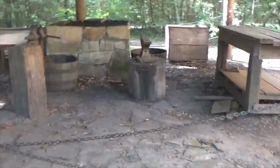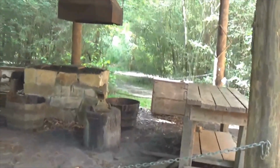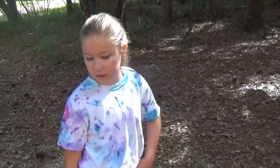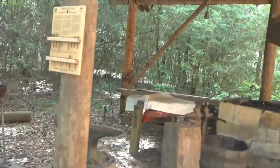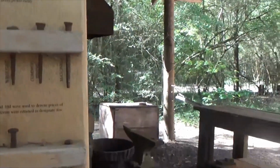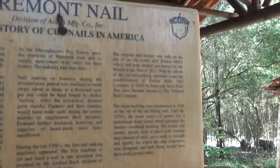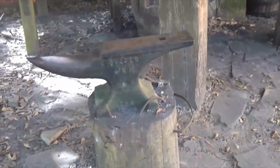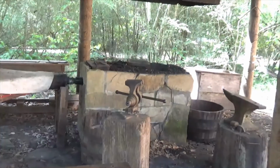Do you know what this is, Ray? Is this like where they make stuff? Yeah, but what kind of stuff do you think they make here? Maybe materials, like spears or something? Could be. They also have a whole bunch of, what do they have up here? Nails. So here they have the Tremont nail, a history of nails in America. These are different types of nails, and this is an old blacksmith shop, and it looks like they must still do demonstrations here.